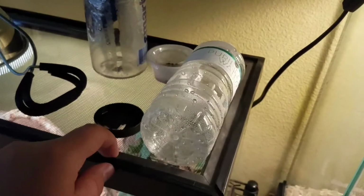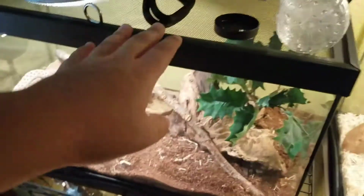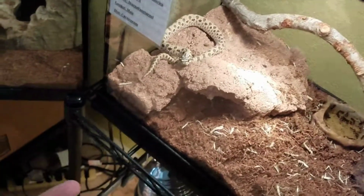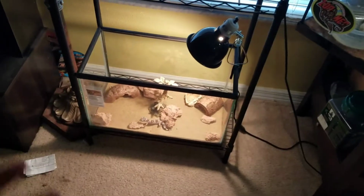So this is a much better way to open your enclosures. It's by Zoo Med, by the way. This is a really awesome brand. So this is excavator clay. It's a little piece that... Okay, I'm just not going to move my hand around you because you're a little pissy boy. That actually used to be in my leopard gecko's tank, but I was cleaning it and it broke.